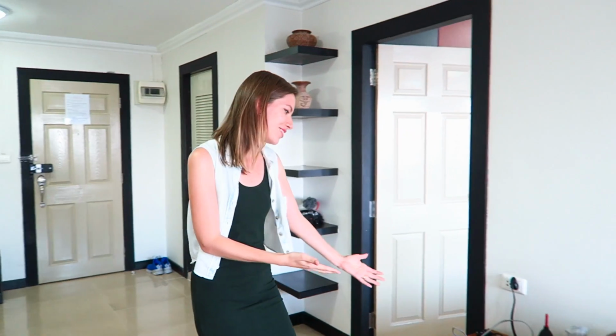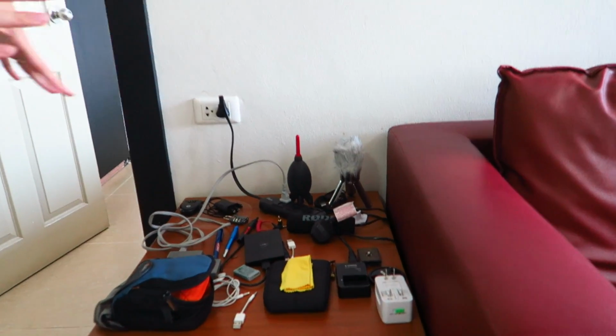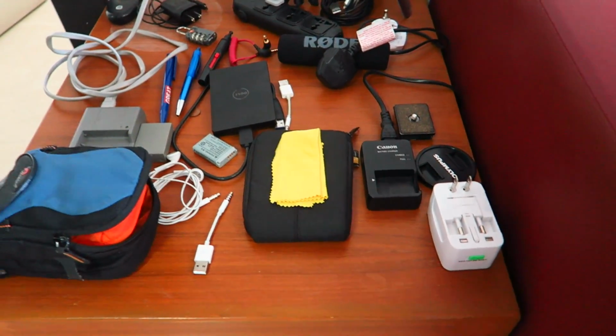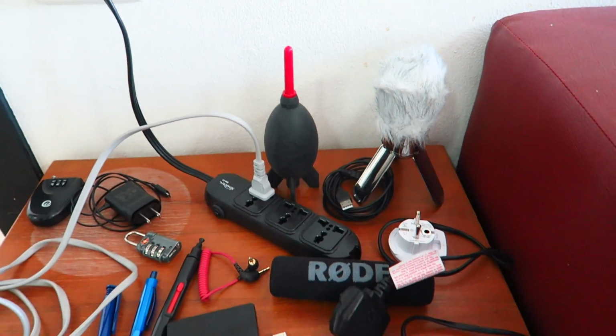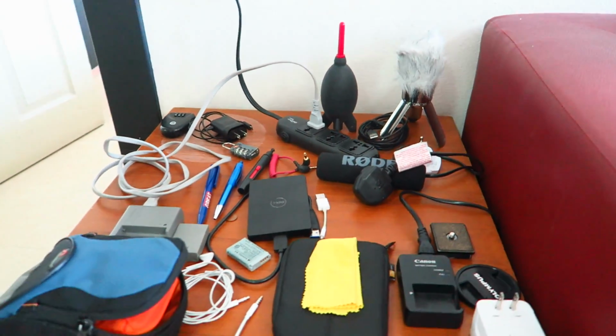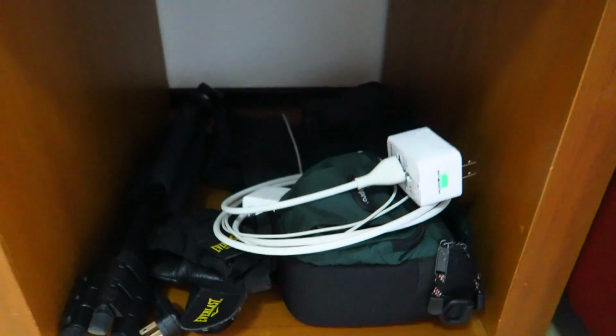Okay, so if we continue, this is like our charging and gear station where we have all the electronics. A little bit messy. But it's hard to keep this organized. This is basically all of our stuff. It's our gear plus our cleaning equipment. What you don't see here has been shoved into the closet. And more stuff down here.